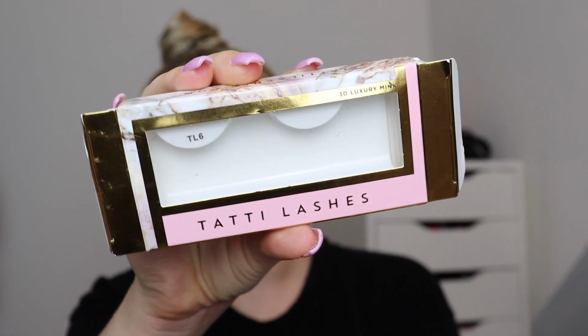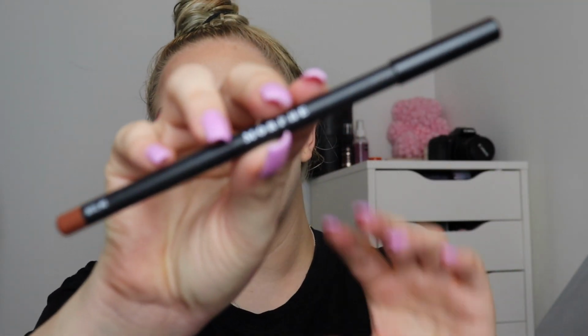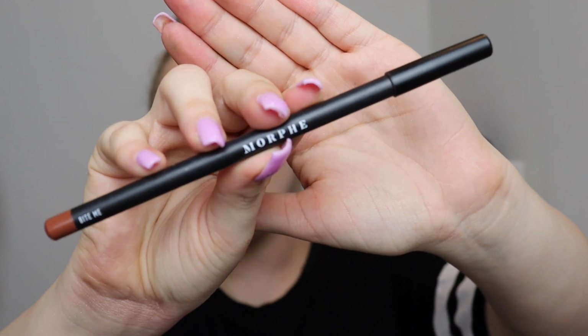Okay, so I'm back, and I finished off my eyes. I firstly used my Tarte lashes in TL6. I had to use a dramatic pair for this extremely dramatic eye look. For my mascara, I just used my Makeup Obsession Mood Mascara, and as you can see, I have got lip liner on, and I of course had to use my favourite brown lip liner, which is Bite Me by Morphe.